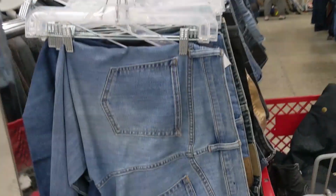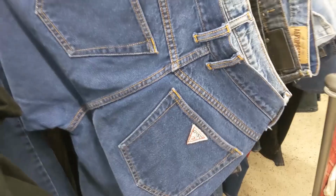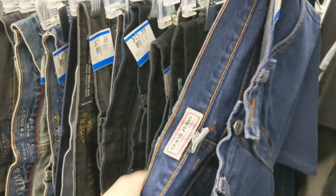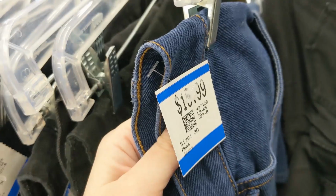After the shoes, it's time to head straight for the jeans, men's jeans specifically. Very excited. I always find good ones here. Prime example, look what I just found. Vintage pair of Guess jeans. Look at that. Guess jeans are so rare to come by. This is my third pair that I found at this location, including the ones I'm wearing. So kind of expensive, not gonna lie, but let's put it in the cart for now.